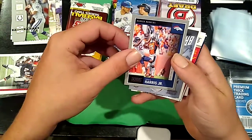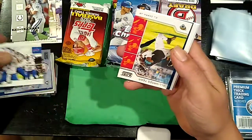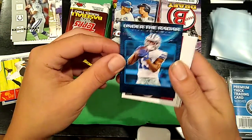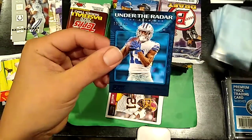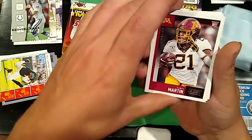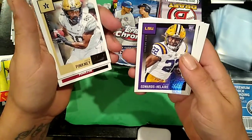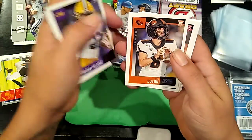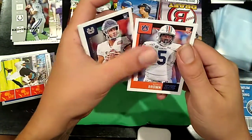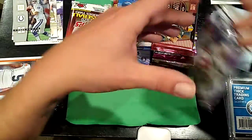There is a Score card. Chris Harris Jr., a Breakthrough of Josh Jacobs. Celebration for the Bills. All Hands Team, DJ Chark, and Under the Radar, numbered to 100 blue, Michael Gallup. Our rookies will be Kamal Martin, Van Jefferson, Jared Pinckney, Clyde Edwards-Helaire, Jake Luton, J.K. Dobbins, Keyshawn Vaughn, Jordan Love, and Derek Brown. All right. Do we stick with the football? I think we'll stick with the football here.